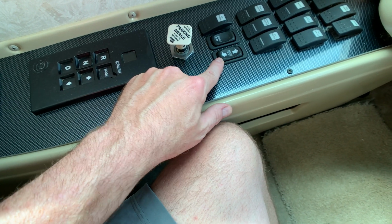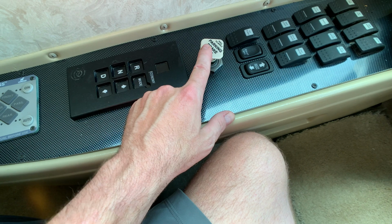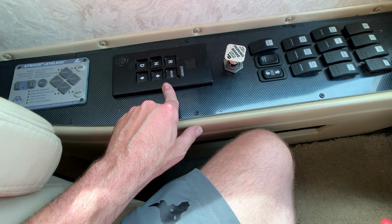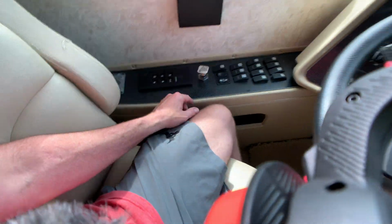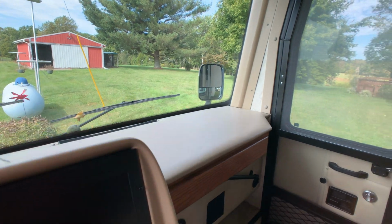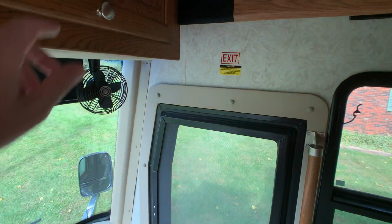Exhaust brake. This is going to be your adjustment for your pedals. Air brakes. This is going to be your air parking brake. 6-speed Allison 3000 transmission. Best transmission you're going to get. You do have 860 foot-pounds of torque on this coach, and you do have 10,000 pound tow capability.